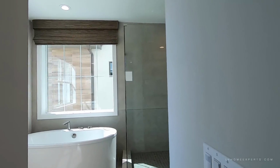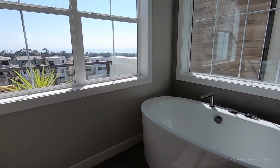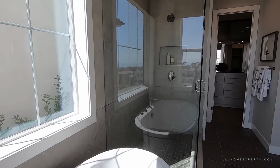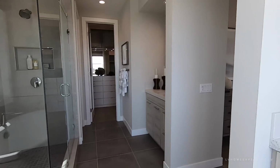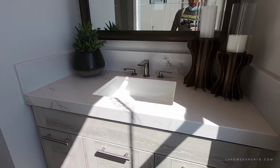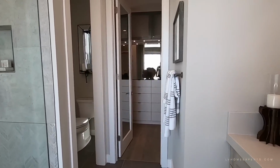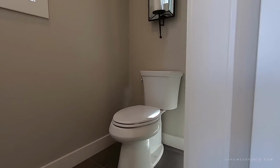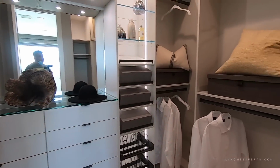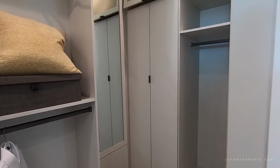This one's a master bath. You got 24 by 24 on the tile. Got the tub, a decent sized walk-in shower. Undermounted sink again. I don't know if you guys can see that or not. It is a little bit bright. Got your water closet, then coming into your closet. Okay, it's not bad. Pretty decent.